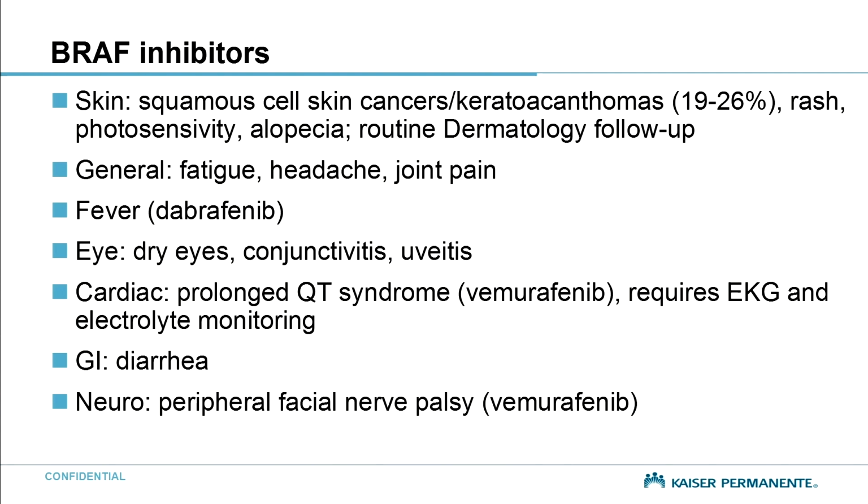Patients do have a lot of generalized side effects such as fatigue, fever, joint pain. The eyes can again be affected with targeted therapies. In terms of cardiac side effects, there's a particular arrhythmia called prolonged QT syndrome, which requires close monitoring of EKGs and electrolytes during this treatment. There can be diarrhea as a result of BRAF inhibitors. And another rare side effect from BRAF inhibitors is something called a peripheral facial nerve palsy.